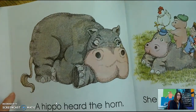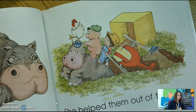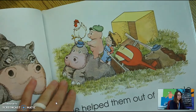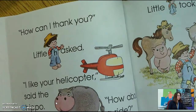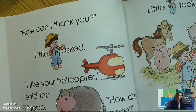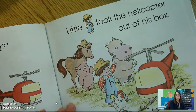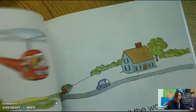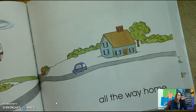A hippo heard the horn. Oh, I hope it's a friendly hippo. And it is. She helped them out of the hole. What animal did we meet that starts with h on this page? Yes, hippo. How can I thank you, little H asked. I like your helicopter, said the hippo. How about a ride? Little H took the helicopter out of his box. And they flew up and away, all the way home. What does home start with? Yeah, home starts with h.